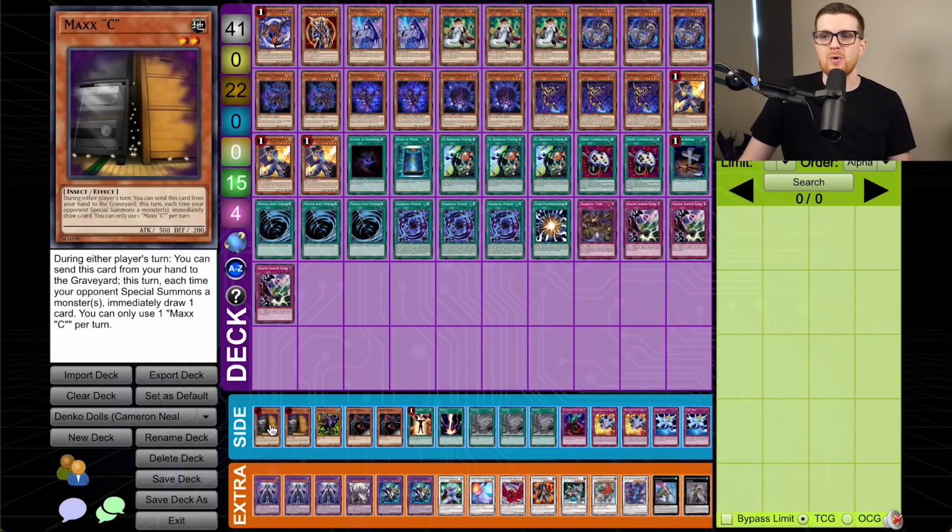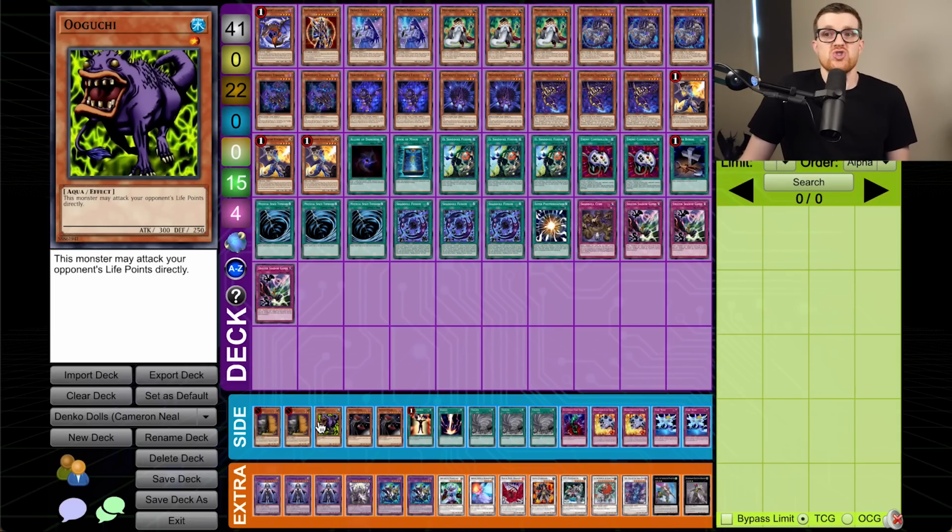And then the side deck, we have double Maxi. There's a copy of Uguchi in here. I do not know why. I was thinking maybe this has to do with the time rules, because you could just normal summon this and attack your opponent and win, but I don't think they made the change to the time rules where they just immediately call time until later on. Maybe this is just a meme. Maybe someone lost a bet and just had to play a meme card like this in their side deck.